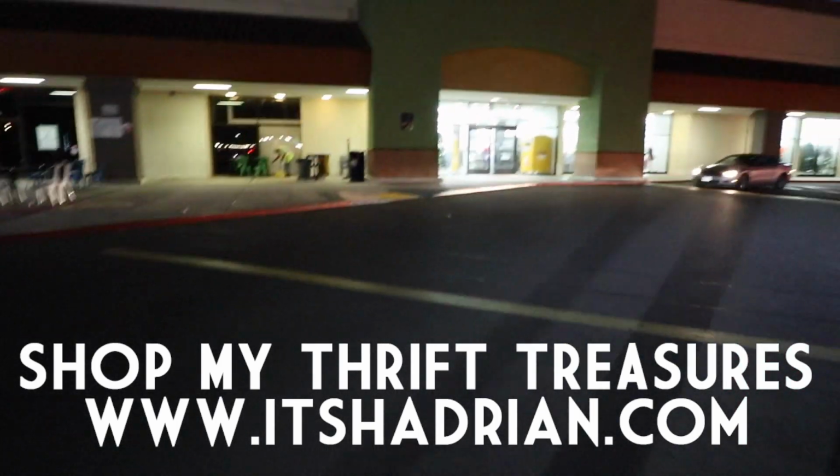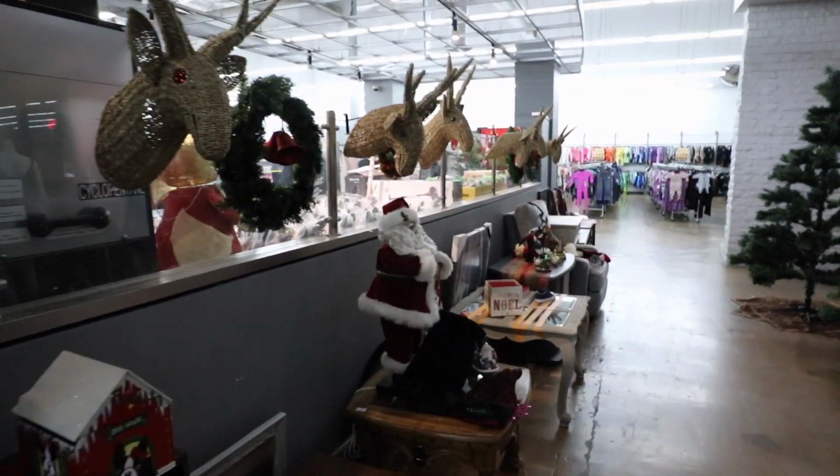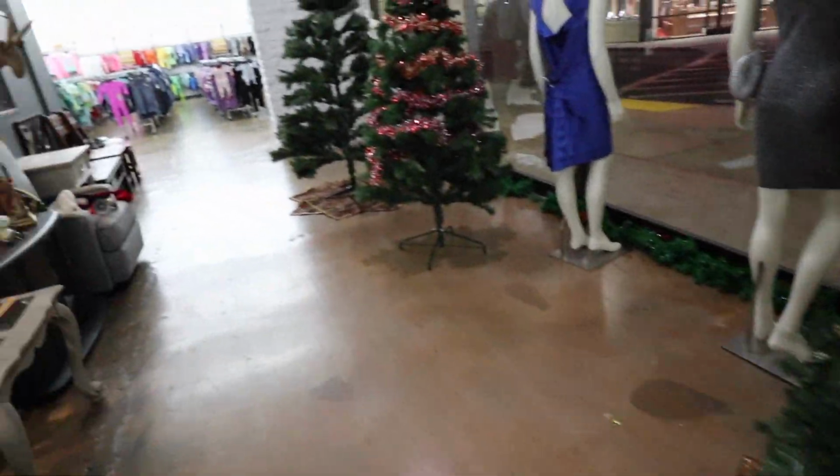But without further ado, let's try not to get hit by cars and get into the store. Oh my gosh, look at the reindeer. They have the Christmas spirit for sure.